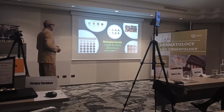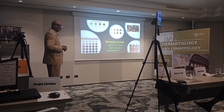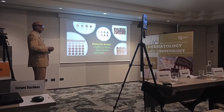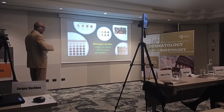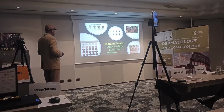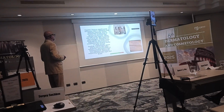This would be the Fitzpatrick scale that we use a lot when measuring how our treatment system responds to certain skin conditions. Melanin plays a great role, the melanocytes play a great role in terms of the skin condition, and so on. Now, the levels from light to dark skin tones.